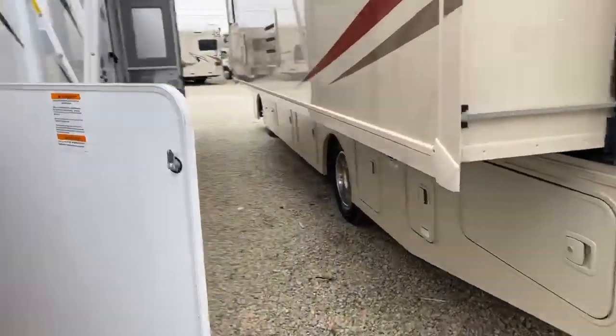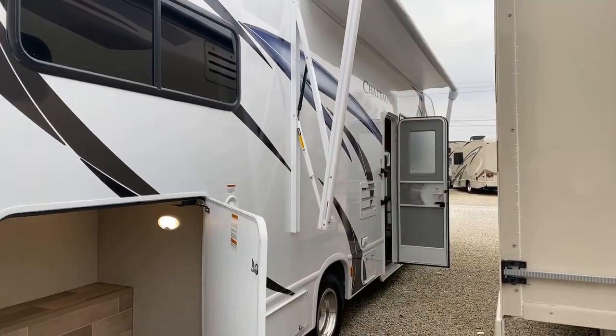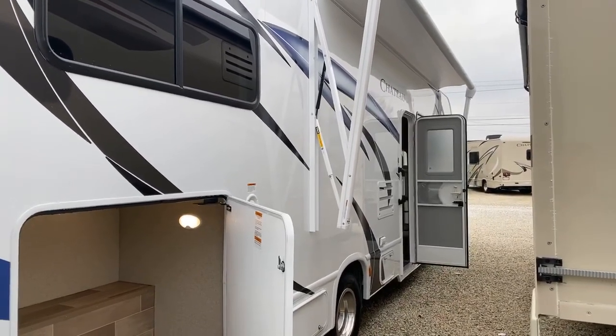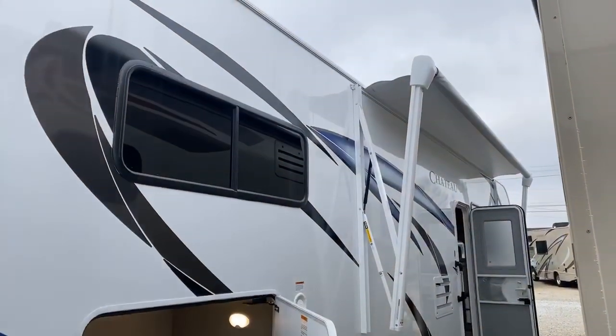So that's probably the strongest tow rating you're going to find on this chassis. What Thor has done to do that is they take all their chassis that come from Ford into a company called MoreRide, and MoreRide upfits their chassis to allow it to be strong enough to be able to tow that kind of weight. I do want to point out something along here.